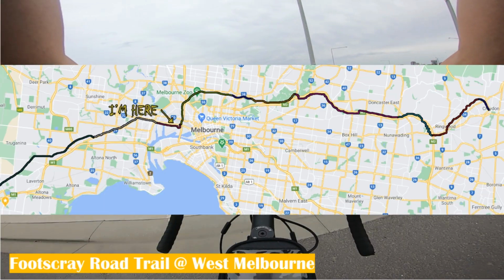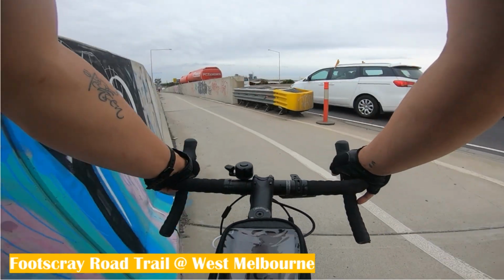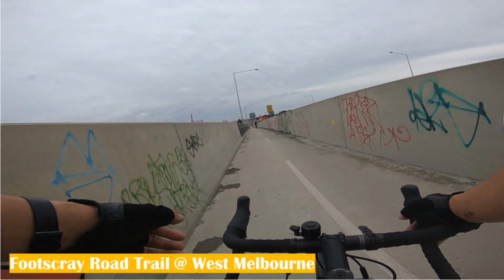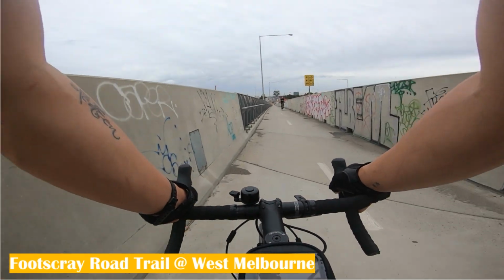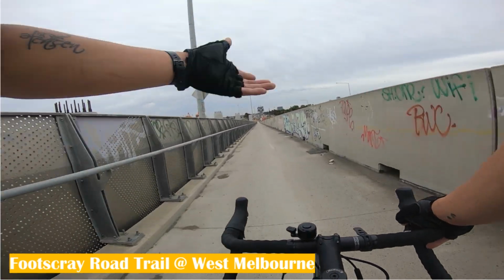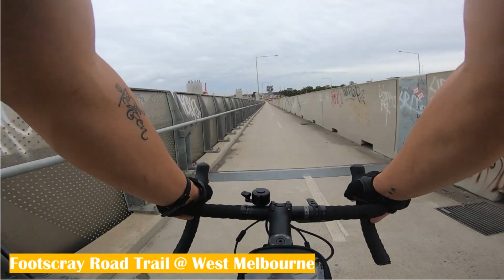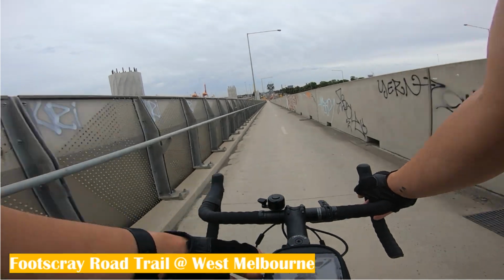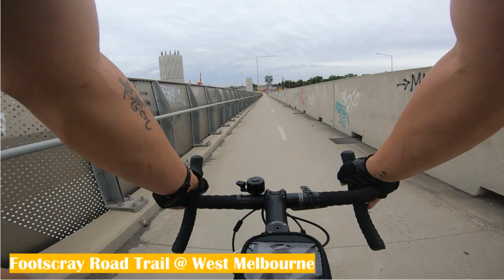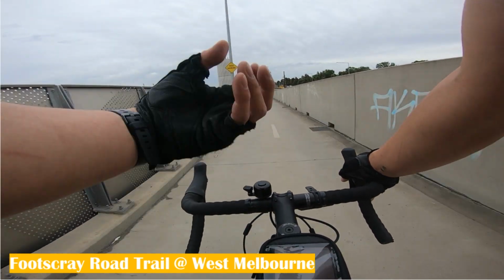I actually mentioned before, compare the environment between the eastern suburbs and the western suburbs. And now I've already passed the CBD area, so this area is actually considered the western suburbs. And you can tell: warehouses, docks. This is West Melbourne. It's not like when I was riding in Fairfield, Fitzroy, all this border of the CBD, but it still looks good.